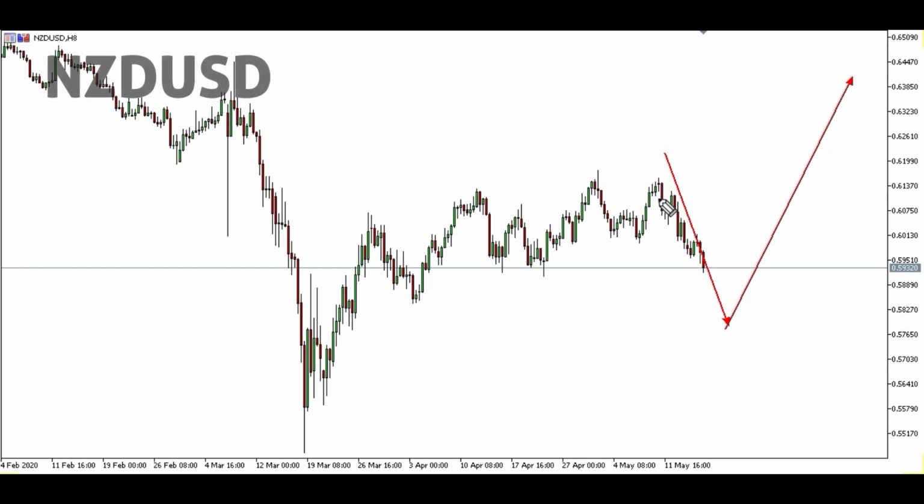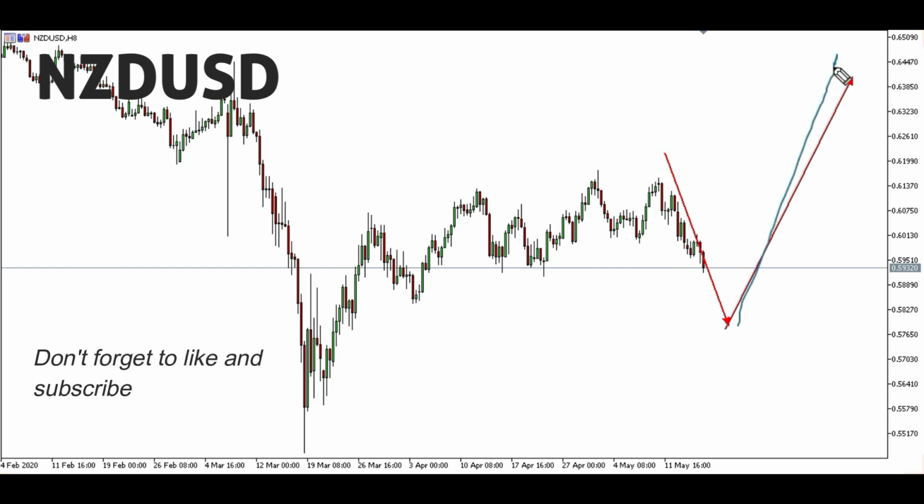NZD/USD. For NZD/USD, we've been talking about this down move. We say that we're expecting a down move, and if you are trading this down move, be careful, because anywhere around this area, we're expecting an up move here, and this up move, we'll be trading it. If we get our entry opportunity from this level here, we'll be trading it up all the way until this level. That's for NZD/USD. Overall bias is up.